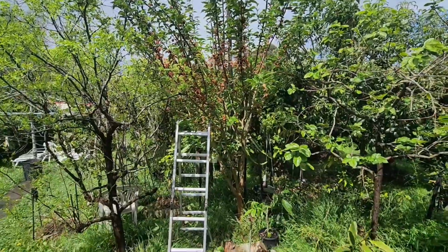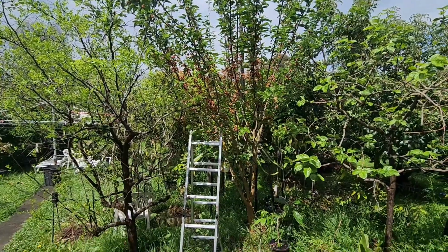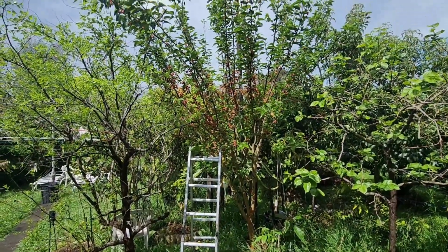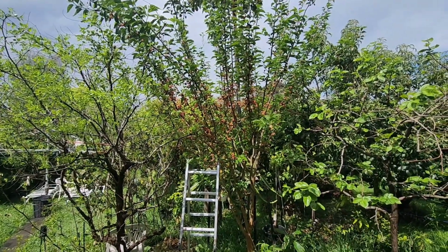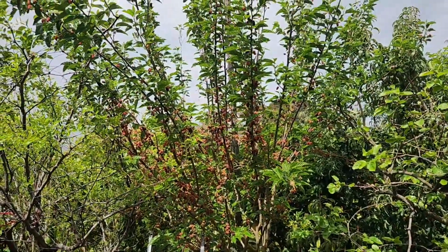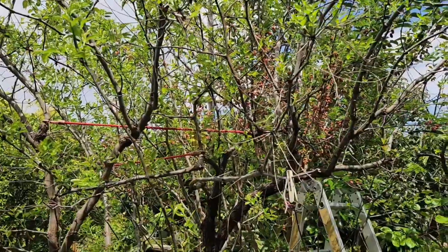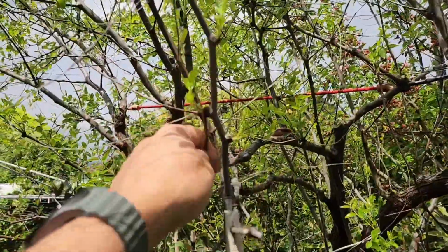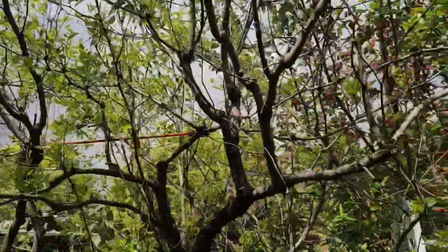Check it out. I've been feasting on this now for a couple of days. We'll have a look at the variety name in just a moment. And it's the first year that it's given proper size berries. And it's just under this jujube, which comes in autumn, right? Around March, April. So it's just actually still waking up. Hasn't even fully leafed out.